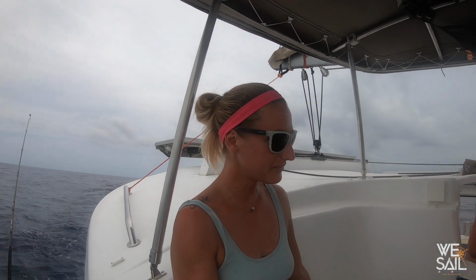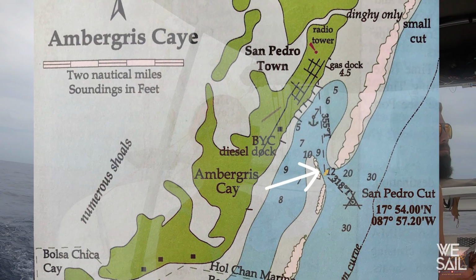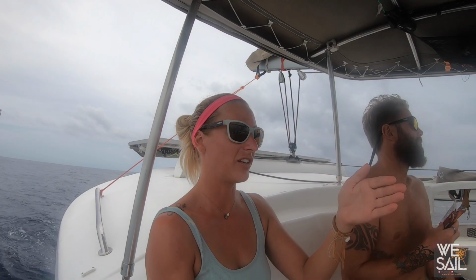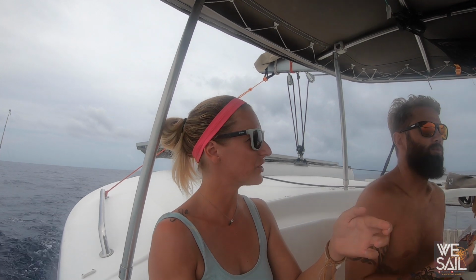But we're going to be approaching Ambergris Cay in what they call San Pedro's Cut, and there's about a 300-foot gap that we can enter in the reef there, and then it quickly dog legs, and we have to change direction about 20 degrees or so to turn in and then head in. So they say only enter when the sun is high and the seas are low, so no wind. We've got 2 out of the 3, pretty good for us.